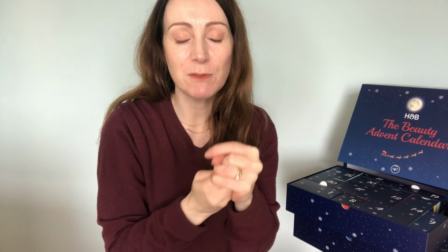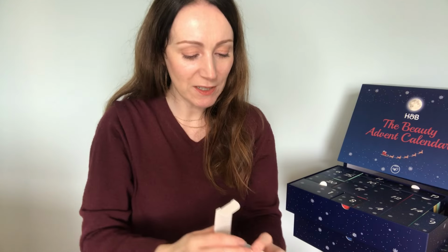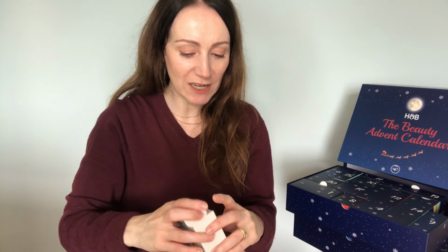Oh, it smells incredible. That is a beautiful body lotion. Not too overpowering if you were wearing perfumes or anything with it, but the scent is incredible. It's a pistachio I can smell. Obviously, sweet almonds, very nourishing as well.